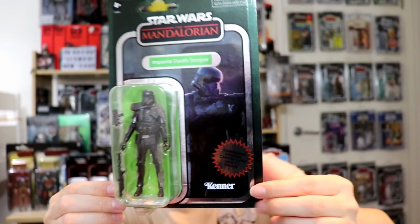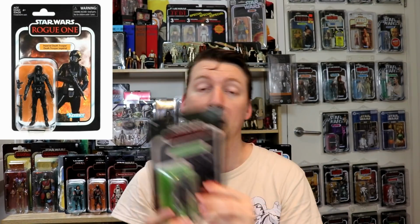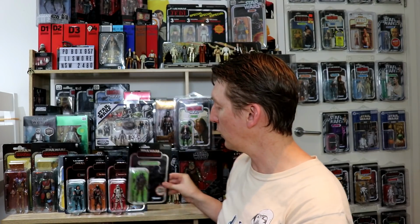First time we've seen the Death Trooper on a Mandalorian card. Originally we had it on the Rogue One card, so great to see. All they did was take the old figure, put some shiny paint on him, put him in a new card back. There we go, the 4.